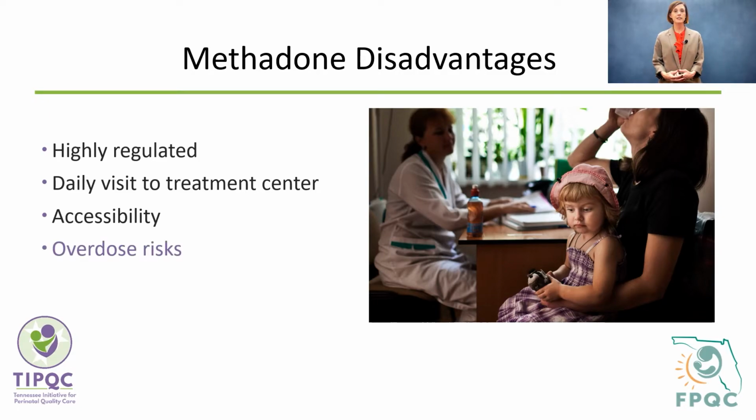Because it is a full agonist, there is risk of overdose when combined with other substances. The risk of NAS is about 50%.